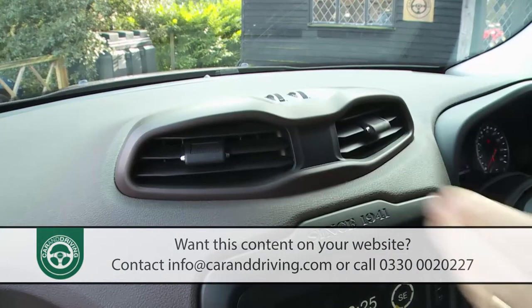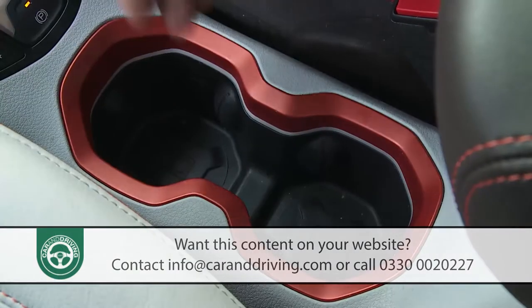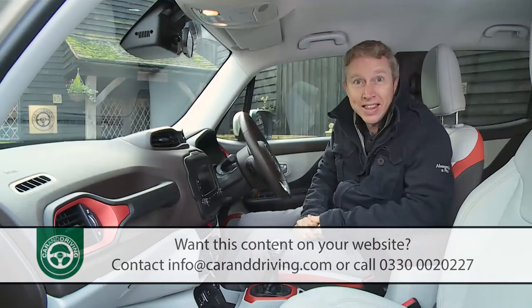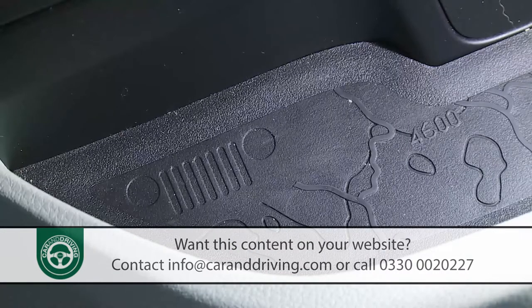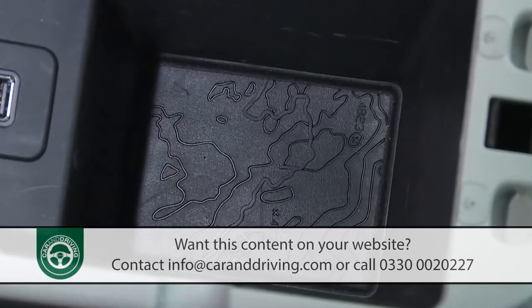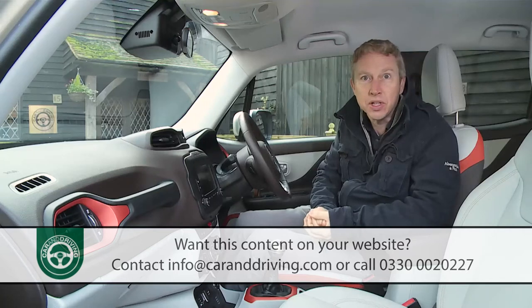What else? Well, this central ventilation pod is modelled on a set of ski goggles. There are front cup holders featuring the same X design as the tail lamps and, rather incredibly, the rubberized mats you'll find in the lower centre console storage compartment and at the bottom of the centre storage box have surfaces moulded into the topography of the Moab Desert. Yes, really. Finally, lest you forget what you're driving, a "Since 1941" slogan is branded into the centre of the dash.